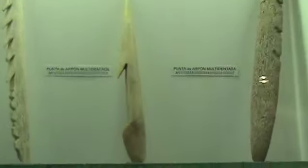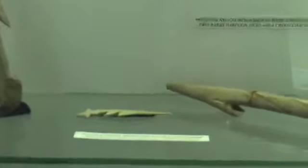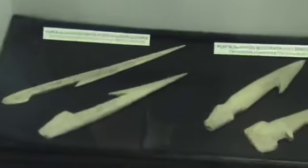And some actual harpoon points. Look at how small and dainty that bottom one there is. And these, that stiletto one on the left. Did they serve different functions?